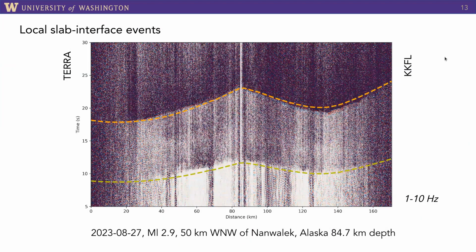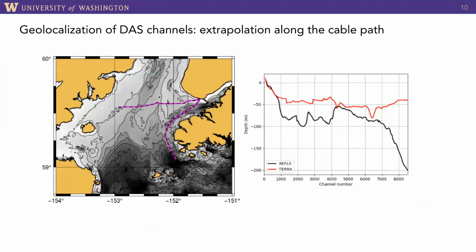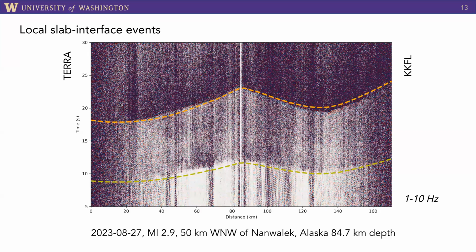I just want to now zoom into some of these and show off how beautiful this data is. Unfortunately, the blue color that's in this is like black on the screen, and so it's a little bit hard to read some of the details here, but I'll do my best. So the first thing is just here. This is a local slab interface event. I forgot to include the map, but it is directly under the east-west cable on the far end. So it's about here at basically 55 kilometers deep on the slab interface.